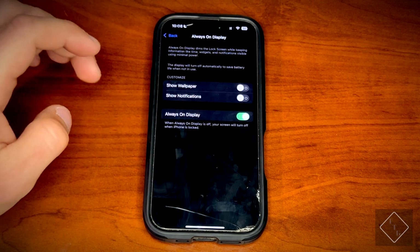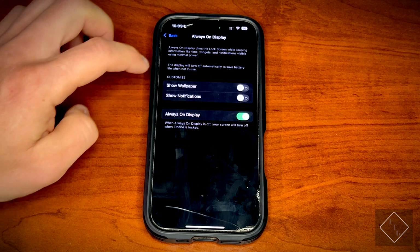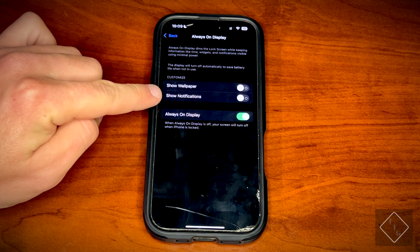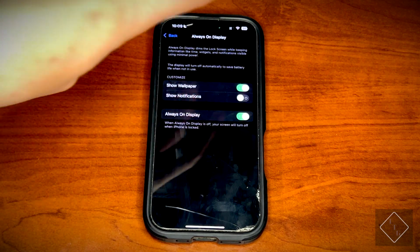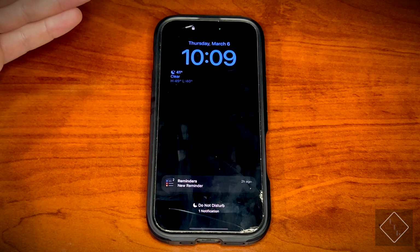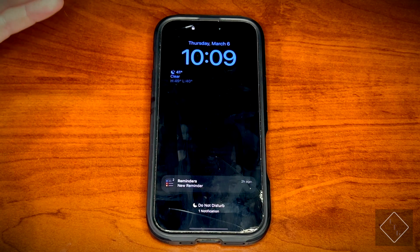But if I turn it on, you can see we have various settings here that we can adjust. When it's on, you have two other little toggles, so you can show or hide the wallpaper, and you can show or hide notifications. So as it stands now, if you turn on show wallpaper and I lock the device, you can see it basically shows the lock screen as if it were on, which can highly drain your battery life because it's basically showing the device and all the colors on the display all the time, 24 hours a day.